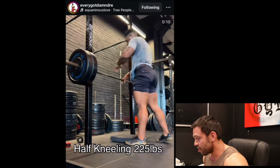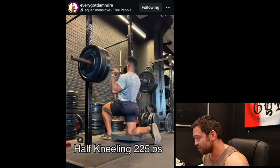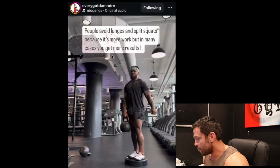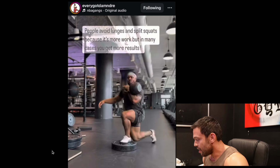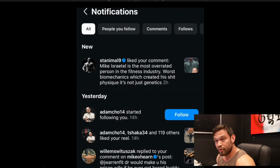And he's also strong on the upper body too. This is a half kneeling press with 225, which is awesome. I mean, this guy is supposed to be natty. I believe him. He's a freaking monster. And again, he's talking about people avoid lunges and split squats because it's more work. You get more results. I think that's true a lot of times because you're getting a lot more adductor, a lot more glutes. And again, you're getting the benefits from improving your mobility.